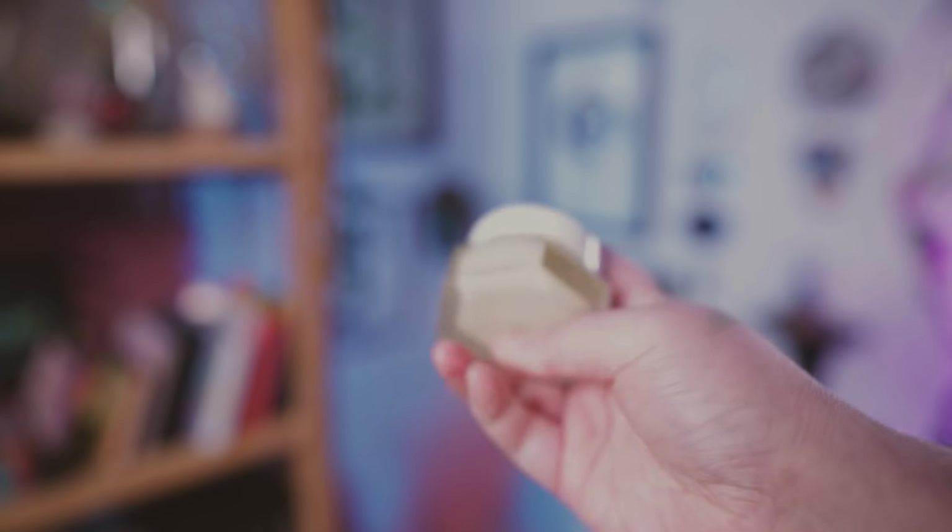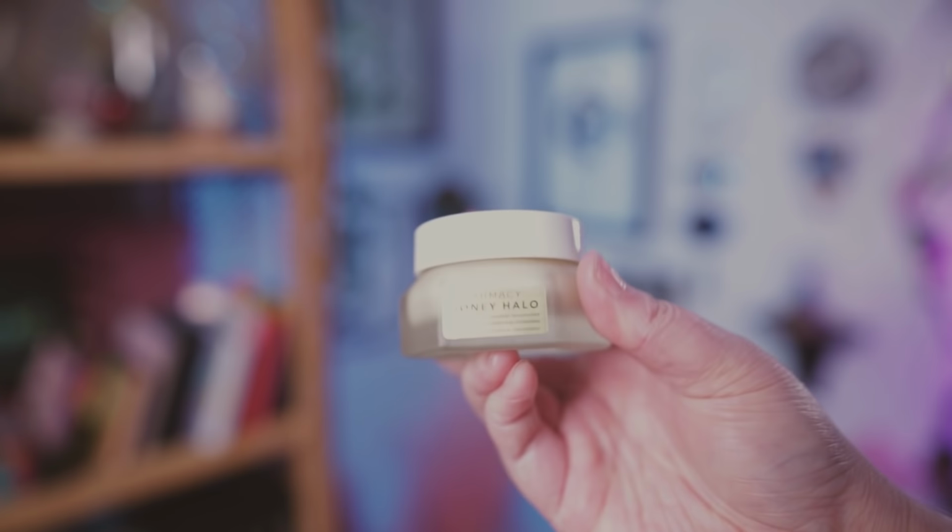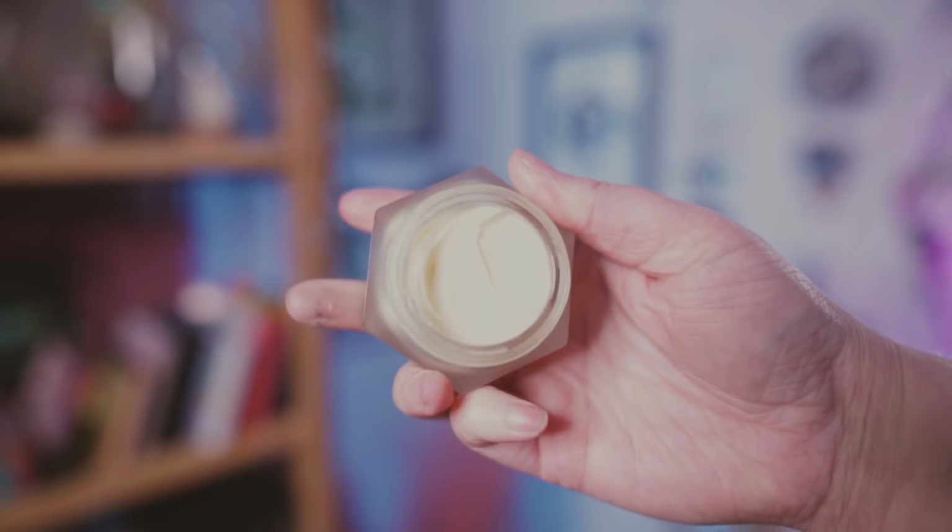Which brings me to my next product, another Pharmacy product. This is actually a new facial moisturizer. It looks exactly like the mask that I have from Pharmacy, but this is the Honey Halo Ultra Hydrating Ceramide Moisturizer. And let me tell you guys, this is thick. It doesn't move. I love this stuff.